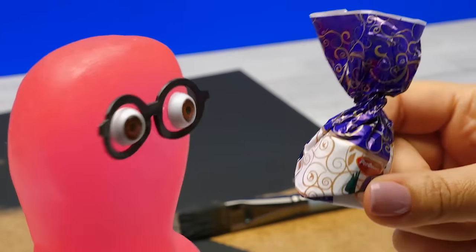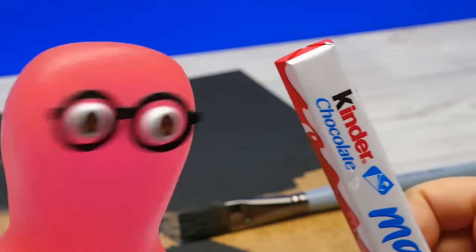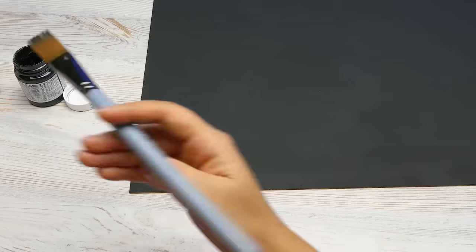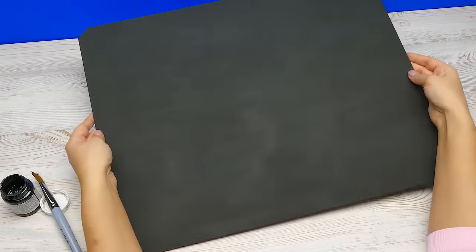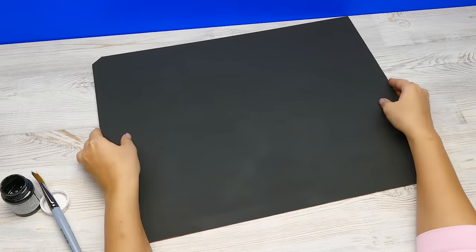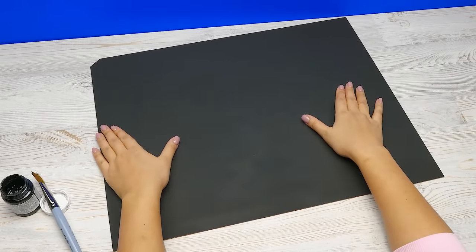I think we're good. I'm exhausted. Here you go. No, not this one. Oh, yes! That's how the board looks now. I painted it over again, and now it's extra black and looks very similar to the school chalkboard.